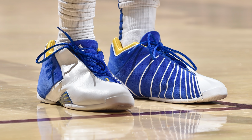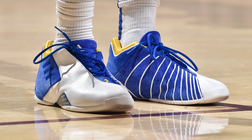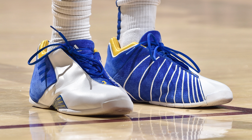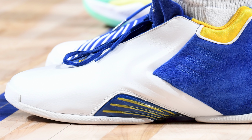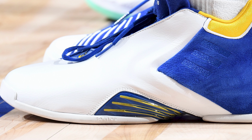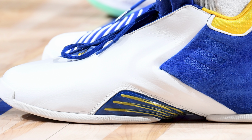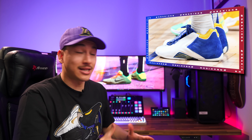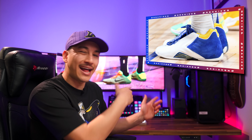This colorway uses a white, blue, and yellow color scheme with a small hit of metallic gold on the midsole, but if you take a close look at that outsole, you'll see a bit of bounce branding, which again is a part of that Restomod series and should offer an updated feel to what is otherwise a dated silhouette. Like seriously, I actually saw these in the store, not this colorway, but another one, and I picked them up and I was like, damn, we wore some clunky, funky shoes back in the day.